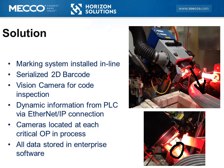This is a manufacturing floor. They don't have software engineers that write .NET VB code readily available. So they wanted to have something, a communication protocol, all based upon Ethernet IP. And so that's where we used our EtherMark platform, so that instead of taking 80 man-hours to develop software, they were able, within a few hours, to connect and start communicating back and forth to that laser. And then they stationed cameras at every critical op in the process, and then they stored all of that data in the enterprise software.